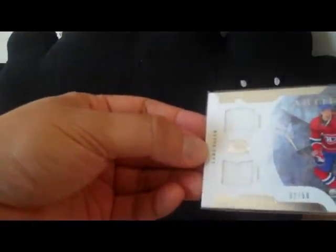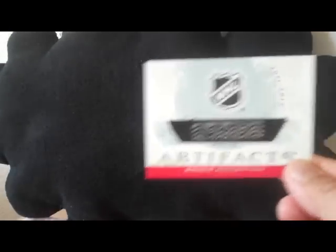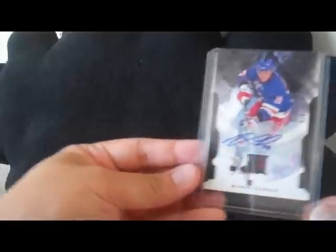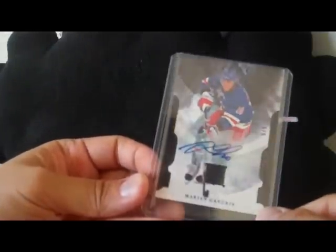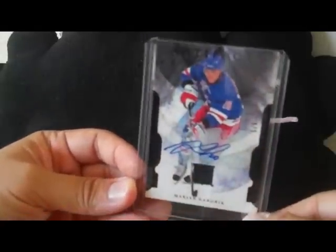This one actually has a couple cards in it. The other card in it was a Lars Eller jersey card, dual jersey, 32 of 50. We have an NHL rookie card redemption, wild card, and a 5 of 5 Marian Gaborik autograph. Artifacts black. Really nice one here. 5 of 5. Pretty limited. 5 in the world.